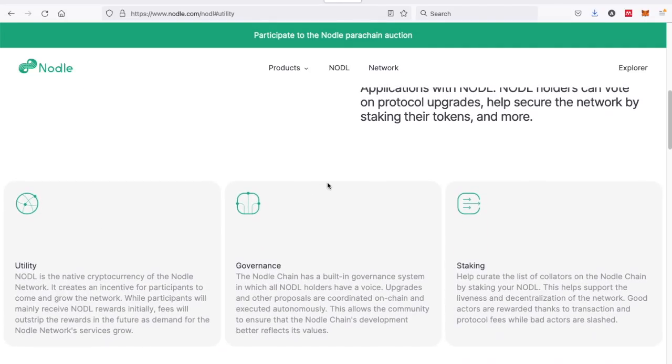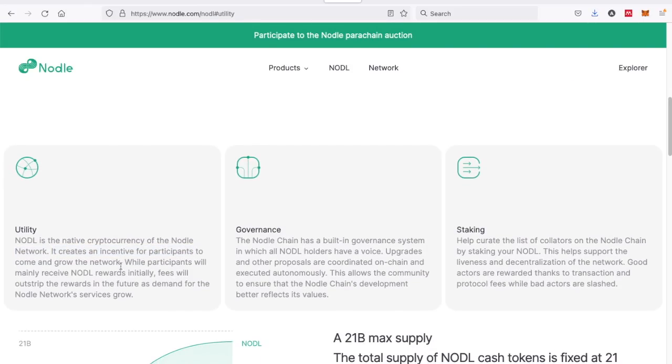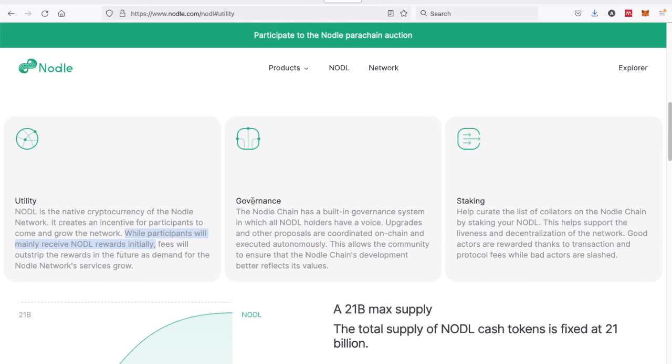You can see here the utility of this token. It's the native cryptocurrency of the Nodle network. This is the incentive, much like Helium in the Helium network, the planets in the planet network, and the Demo coin in the Demo network, and so many more like it, to come and grow the network. Participants are going to receive Nodle, I call it Nodle or Nodle, apologies, it's going to change every time I say it. I'm from Britain, and if there's no E on the end, it's always a Nodle, but let's go with Nodle. It also gives you the ability to have governance, so those with coins will be able to vote.